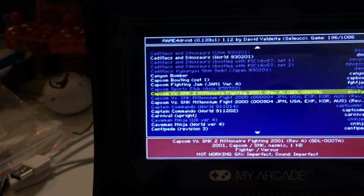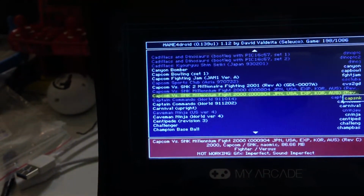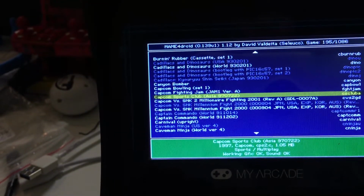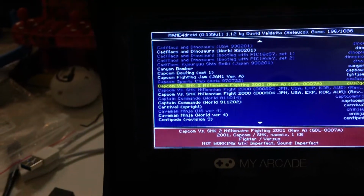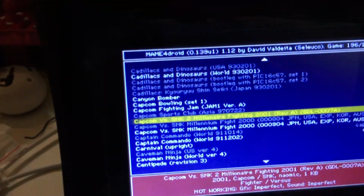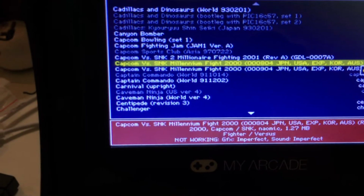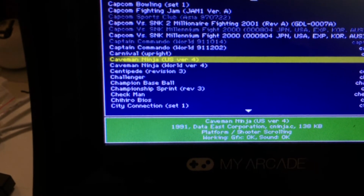Captain verse. I wonder if that will load. Same problem. Red means there's some problem with the game. Okay, this one is green, but that's the sport. See, it said not. It will give you an error message, but it will not hide it like the other one does. The Neo Geo, if it doesn't work, it won't even show up.